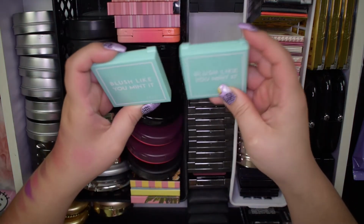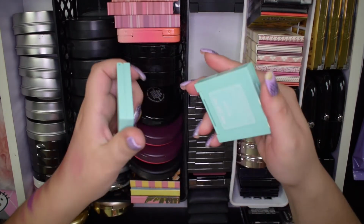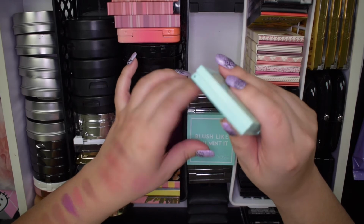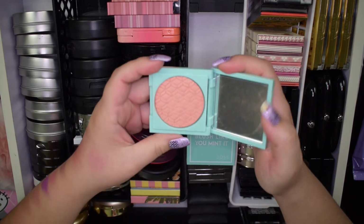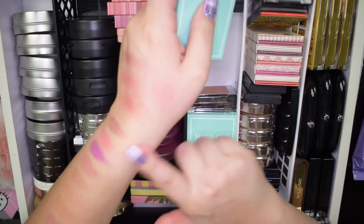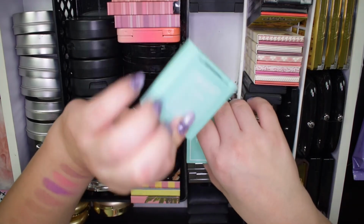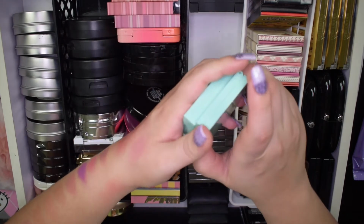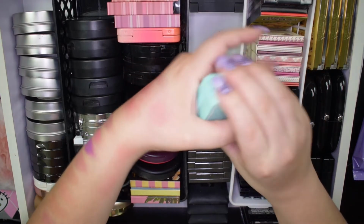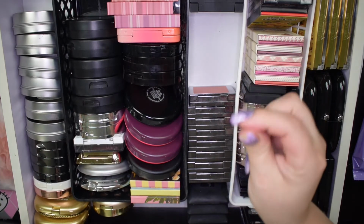The next 2 blushes I have are from Dose of Colors. I picked this up as part of their mint collection. I needed to spend a little bit more money to get free shipping. So I went ahead and picked up both of the blushes from the collection because I really liked the colors and I wanted to try Dose of Colors blushes. They're okay. I think I may actually declutter them. So this one here is Amazement. And then you have Statement, which is a nice pinky color. They're decent, but I'm going to declutter them because I have so many blushes in my collection in this color that I prefer the formula to.